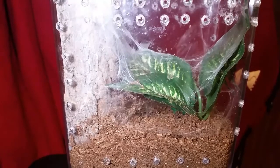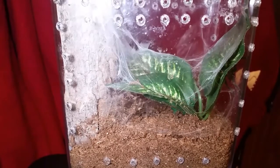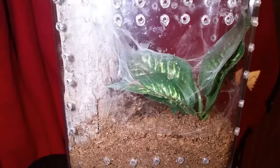I'm getting ready to feed 1, 2, 3, 4, 5, 6, 7, 8, 9, 10, 11, 12, about 13 tarantulas. So it'll be a relatively quick one, I hope. I'm not going to do a lot of talking. We're just going to do some feeding. I think everyone's probably going to eat. Most of them are arboreals, so we're going to be looking at angles like this. Hopefully they'll come out okay.